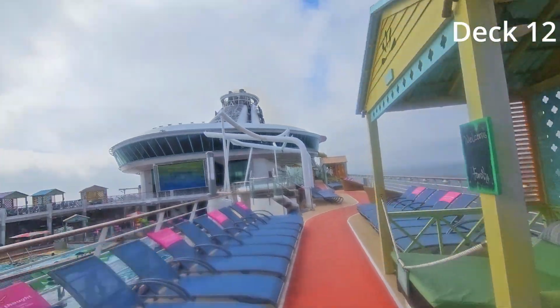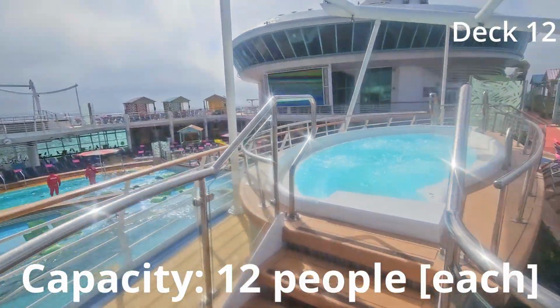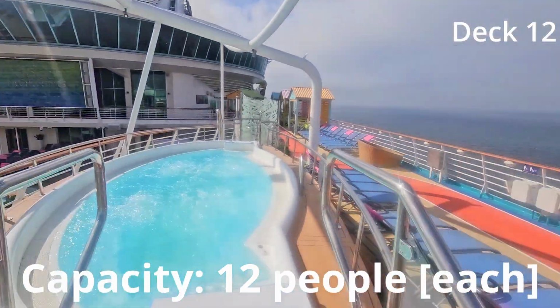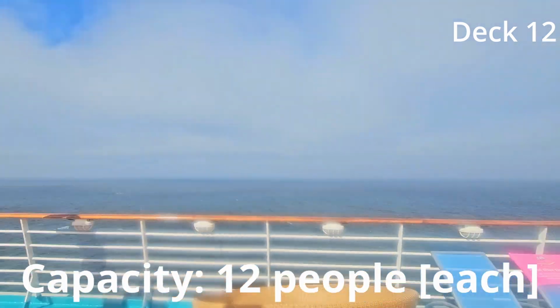And then deck 12 has this big open area. It has two hot tubs up on deck 12, one on both sides, and then there's a shower on both sides. So that's pretty cool. You have really good views of the TV screen, of the main pool area, and of the sea or whatever port that you're in from both of those hot tubs.